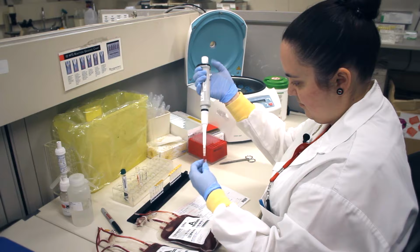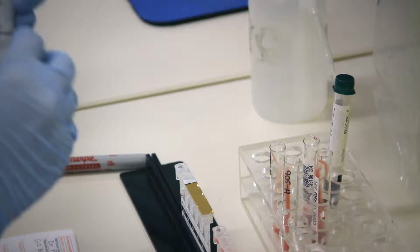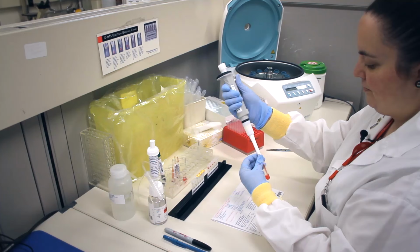Huh, that's very cool. Now, what happens if you didn't do cross-matching at all? What could be the negative side effects? Well, you could end up giving a patient the wrong blood type. And if you do that, it can actually cause hemolysis within the actual patient, and they can die. It's a very severe reaction.